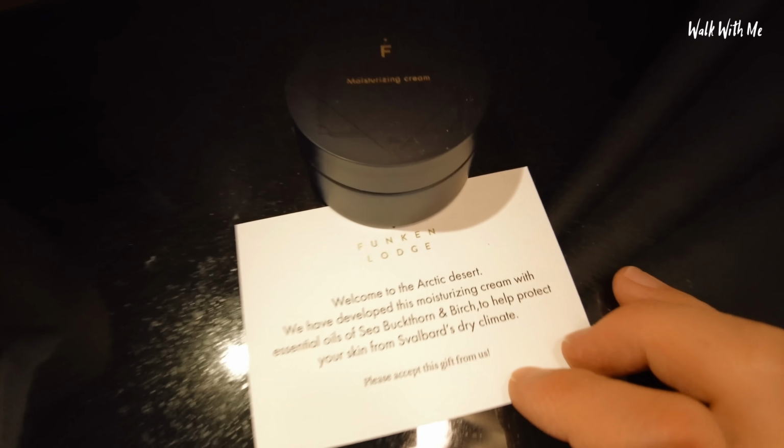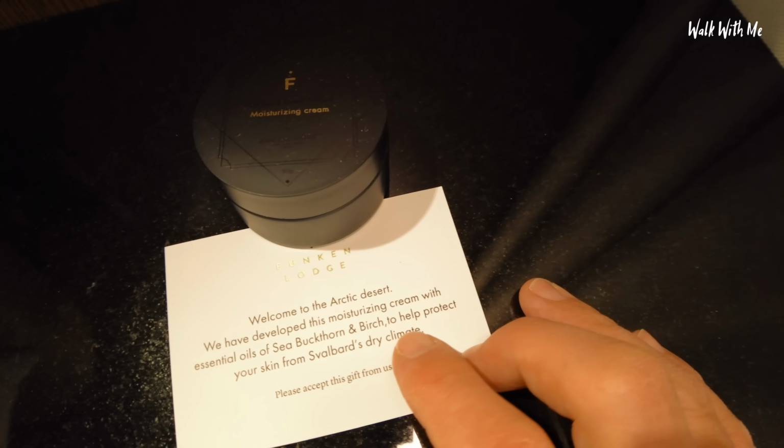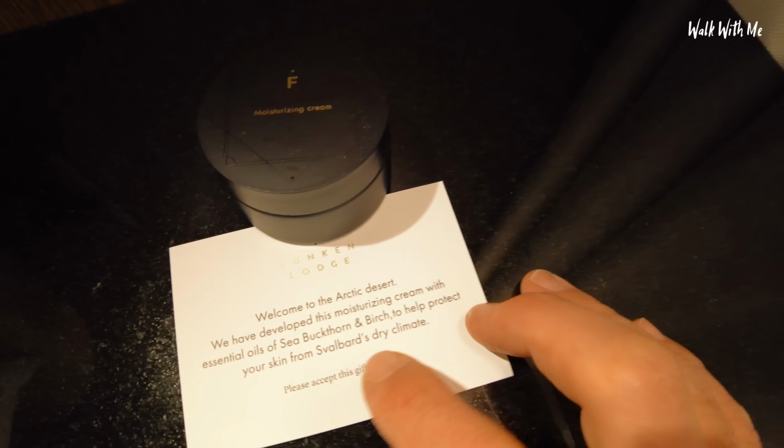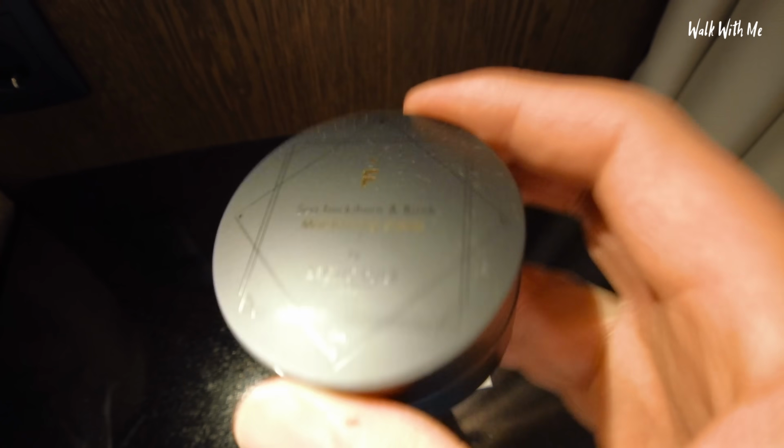Welcome to the Arctic desert. We have developed this moisturizing cream with essential oils of sea blackthorn, birch to help protect your skin from Svalbard's dry climate. Accept this gift from us. Now there is a Christmas gift for Gabby.